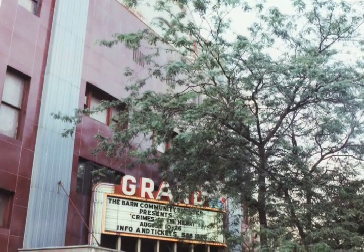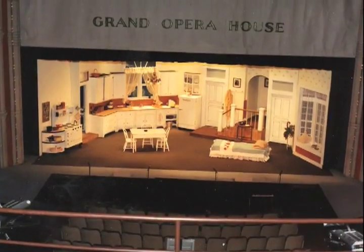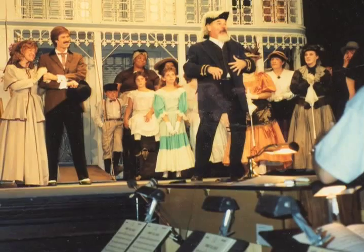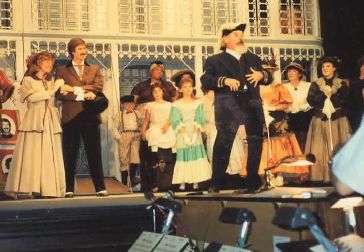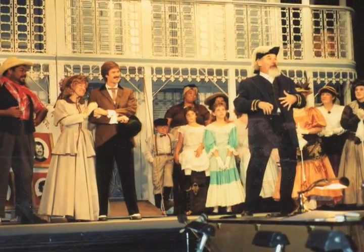When the Grand Opera House was falling apart, citizens involved with the Barn Community Theater looked at the rundown building, saw what it could be, and took a chance. I think we wanted a place to do theater, and what better way than to walk the boards that George M.